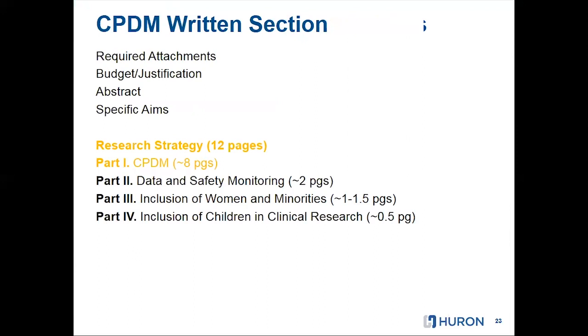I am now going to turn the presentation over to Terry Matson to walk you through the CPDM research strategy section. Thank you, Anita. As mentioned, the research strategy component of this section has 4 required parts, which all fall under a 12-page limit. The CCSG guidelines do not define page limits specific to each part, and using these 12 pages wisely is a common challenge faced by all centers.